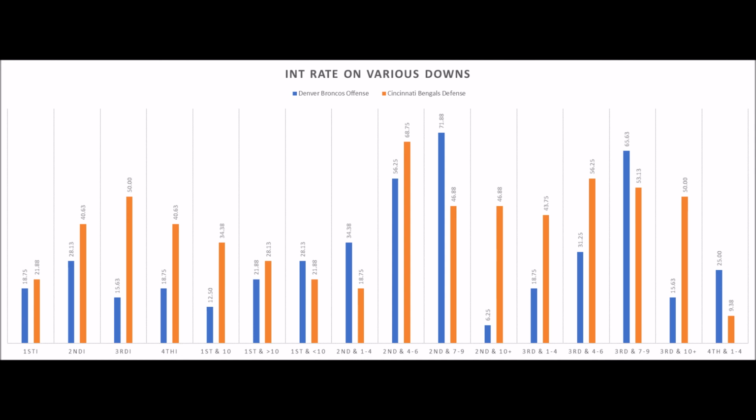Ultimately, I just feel like the Bengals are kind of a mess. The Broncos are a mess. But when I look at that sack rate and I look at those other things that go in the Bengals' favor, I think that those could become advantageous plays that ultimately get them to win the game overall. So ultimately, I'm going to go Bengals victory here.